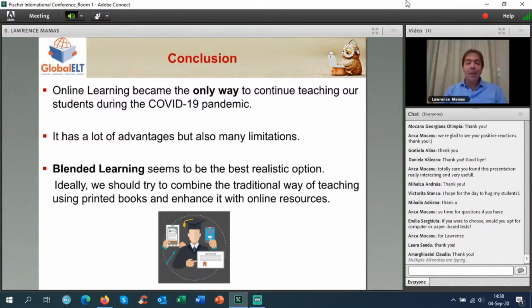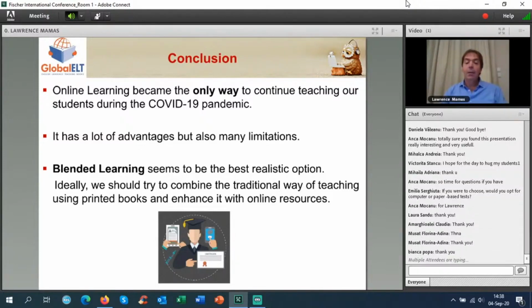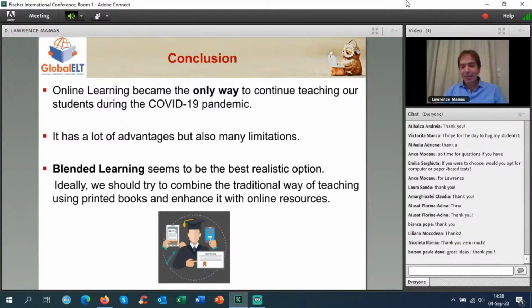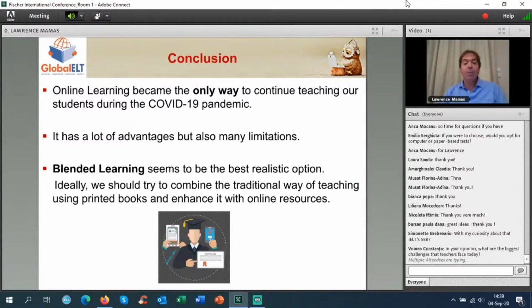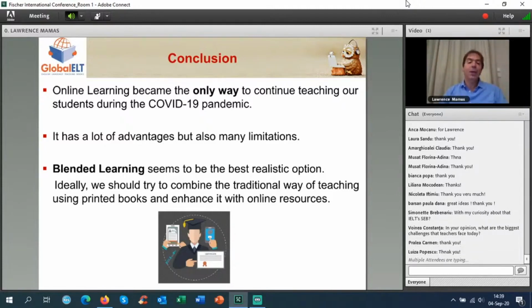We don't have an amazing online platform to transform and move to a virtual way of teaching completely. We still need to use books. We have to think of how to use the books with the online option. So I think this is it. You can also send me emails and anything I can help. And I think the solution is blended learning. So let's try and mix and match with what we have available.